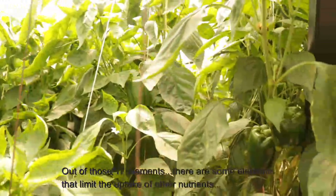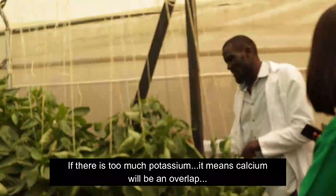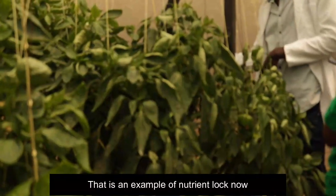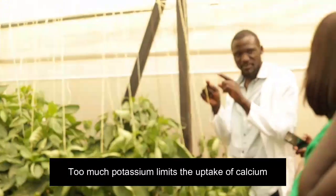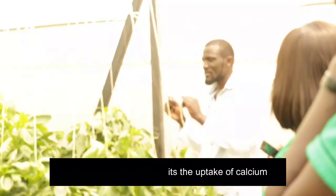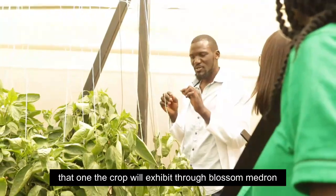For example, if there's too much potassium in my media, it means calcium will be unavailable. That is called a nutrient lock. Too much potassium limits the uptake of calcium. The crop will exhibit this through blossom end rot and also folding of the leaves.